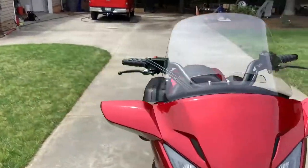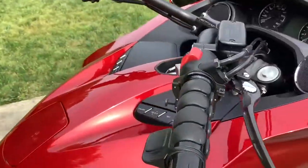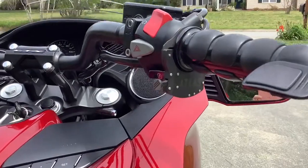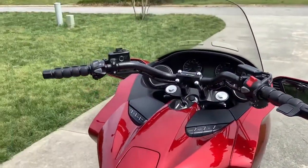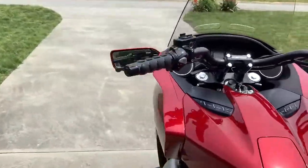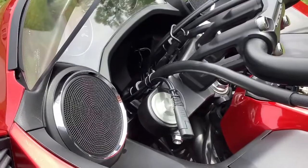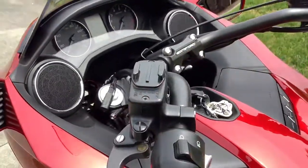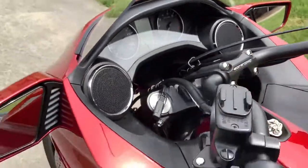Also have Kuryakyn ISO grips blacked out with the throttle boss, and a throttle lock made by Atlas. That thing is wonderful. Works great. Got a battery tender cable already plugged up. Use this for accessories, but also to maintain the battery. Conveniently located at the front of the bike, so you can clamp whatever you want onto your bars and plug in and have power.